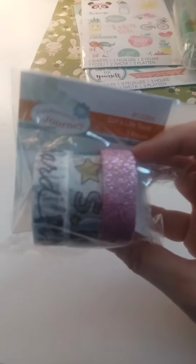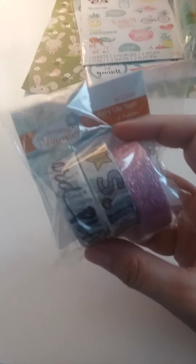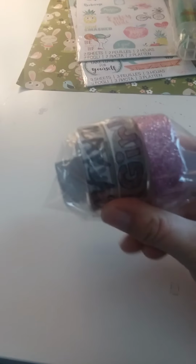A pack of washi tape. This collection's called Girl's Life. It's like a pinkish purple glitter trim, and then two rolls that have girly sayings on them.